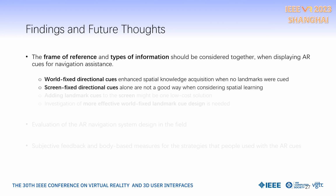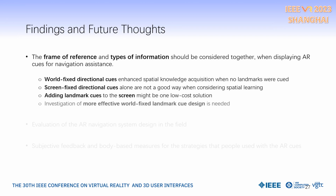Screen-fixed arrow cues alone are not a good way to display directions for pedestrians when considering spatial learning. Adding landmark information as cues to the screen might be one helpful low-cost solution. The results also suggest the need to investigate more effective ways to anchor word-fixed landmark cues according to users' navigation abilities and strategies.